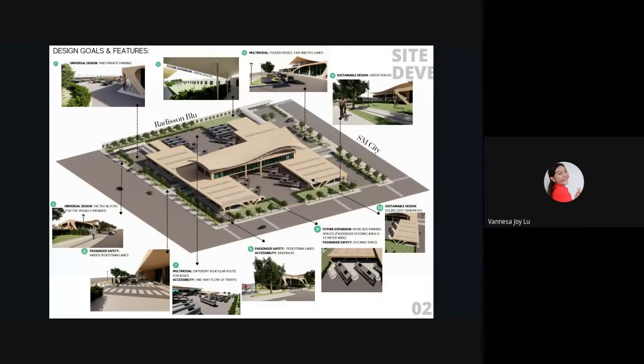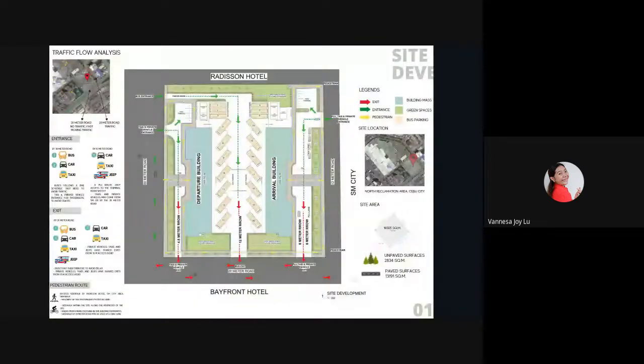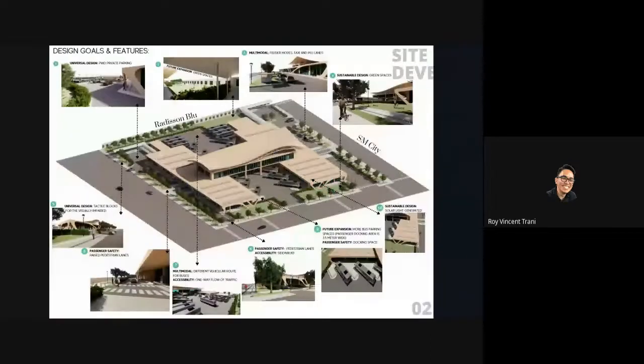Here are some of the design goals and features of my design. This is facing the 20-meter road. Bayfront Hotel is here, Radisson Blue is here, and SM City is here. In this area, I have a universal design. This is where my PWD private parking is. I have one here and another one here. And in this area, I have my future expansion. That's my green spaces.